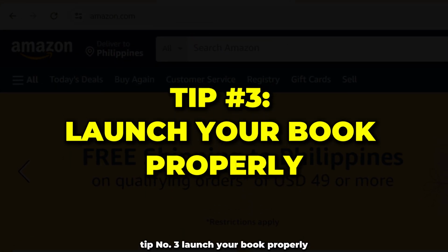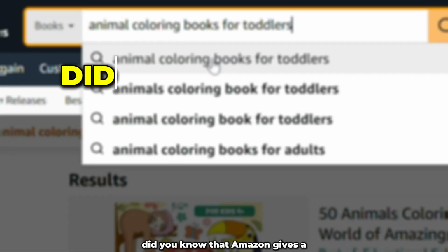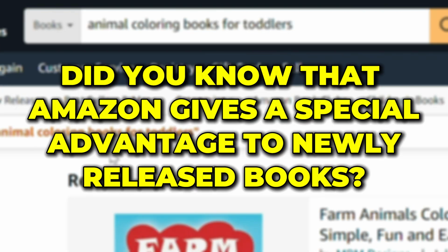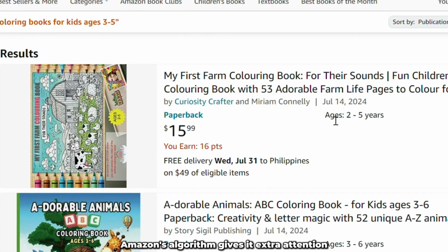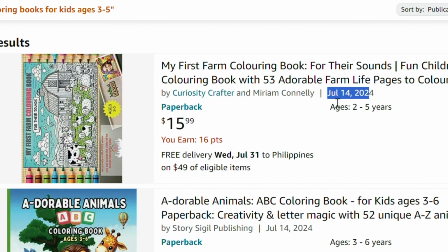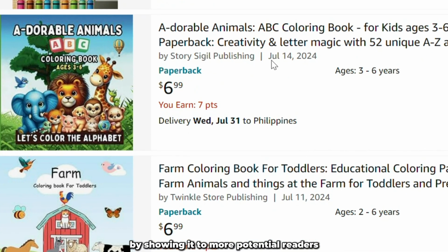Tip number 3. Launch your book properly. Did you know that Amazon gives a special advantage to newly released books? For the first 30 days after your book hits the virtual shelves, Amazon's algorithm gives it extra attention. This period is like a trial run for your book. Amazon tests how well it performs by showing it to more potential readers.